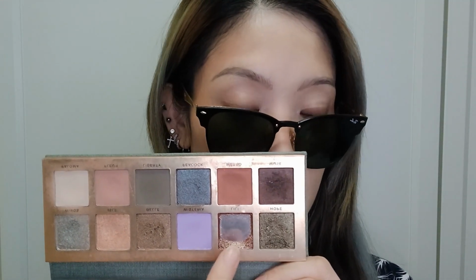Actually, this one I use a lot, but it's broken. How can I show you? I'm gonna swatch it. Can you see that? It's a bronzy color, but it has different colors of shimmers. The camera cannot catch it. It's a bronzy color basically, and then it has iridescent shimmers in it. So it's very pretty to add on top of matte eyeshadow if I want to go a little further.